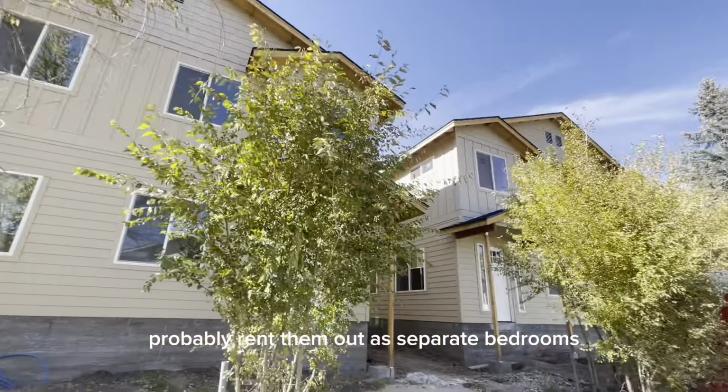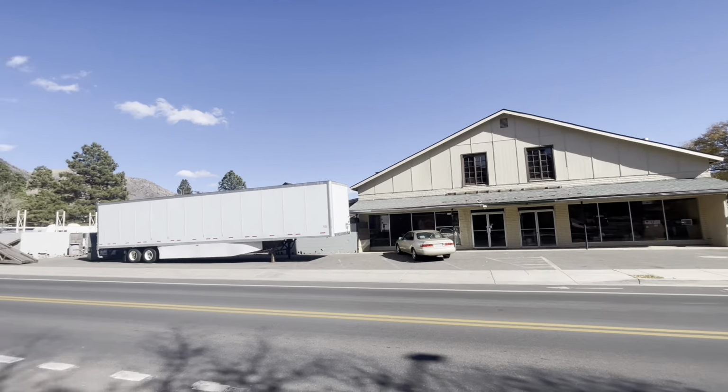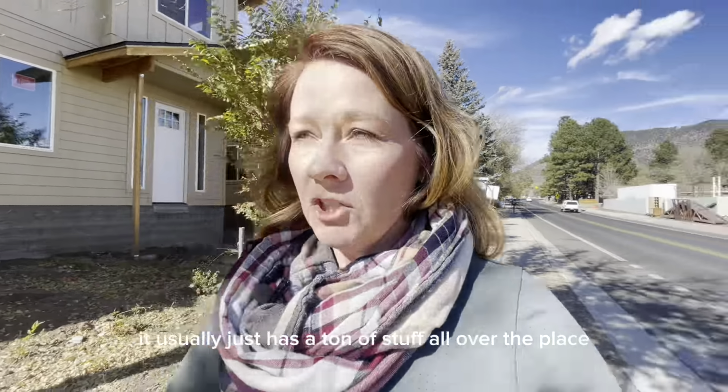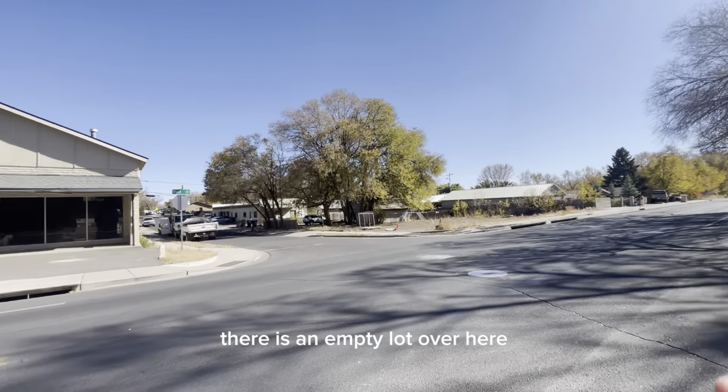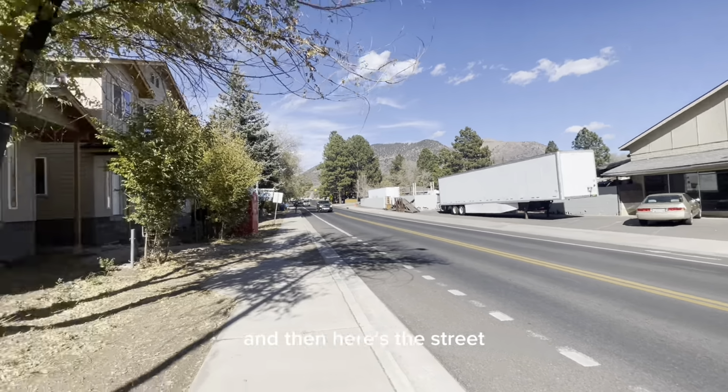They're not completely done yet, so there's still an outhouse here. There's a little alleyway in between them. I'm sure there'll be a nice porch here. But they are really, really cute. I do want to show you that right across the road is a building supply. It's called Eric's Building Supply, and it's kind of like a catch-all. I'm not sure if it's closing because it usually just has a ton of stuff all over the place, and it kind of looks like maybe they're shutting down. There is an empty lot over here. That's what Eric's looks like. And then here's the street. And those very beautiful houses.